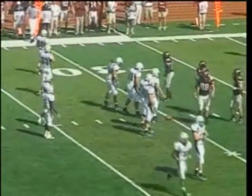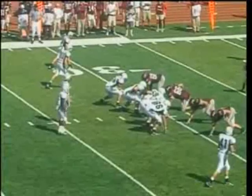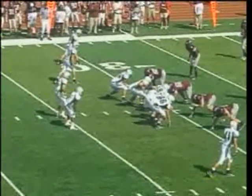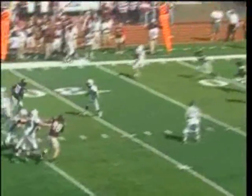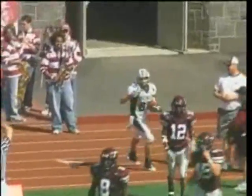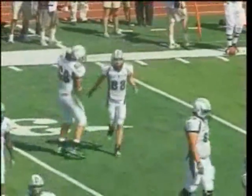1:45 to go in the first half. Jenny has 2 ends to the right. Battle is furthest out, Kyle Battle on the right side. He'll come back on the left side. Got a pass. Gallagher will be run out of bounds at the Colgate 21. That's the 4th catch. Roughing the passer was the penalty. So that's a break for Dartmouth.